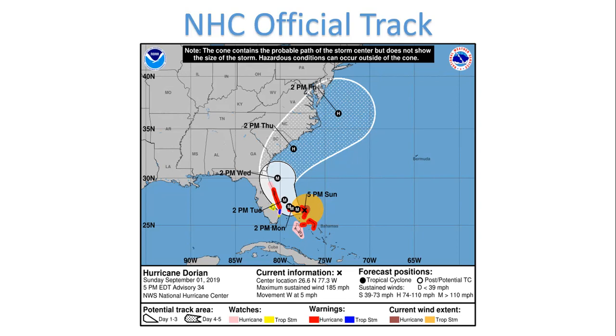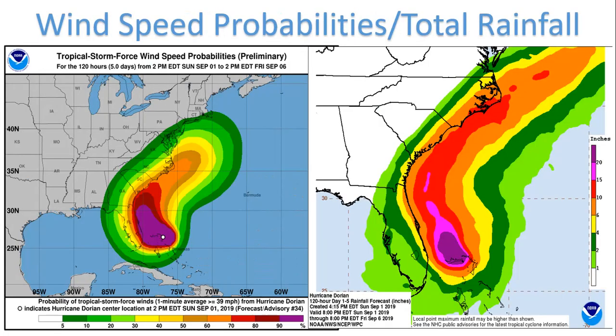So I'll get more into that here in a minute, but this is the latest forecast track officially issued by the National Hurricane Center. This slide represents the wind speed probabilities on the left, and then the total rainfall outlook on the right. The image on the left shows tropical storm force wind speed probabilities. The purple shading is greater than 90% probability, and that's exactly what we'd expect based on the track of Dorian. The scale is at the bottom, ranging from white, which would indicate 0% chance, all the way to that purple shading, all the way up to 100% chance.